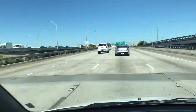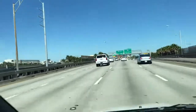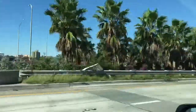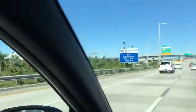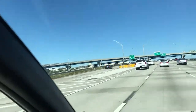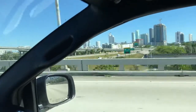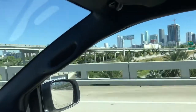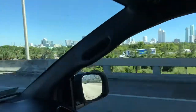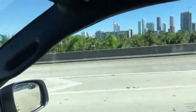So this is the first interchange for the first crosstown expressway, which goes over to the Jackson Memorial Hospital complex area, and also to the airport. And again, to the right is Biscayne Bay and the MacArthur Causeway that goes over to Miami Beach, which is now numbered as 395 because it's technically a state highway, a federal highway.